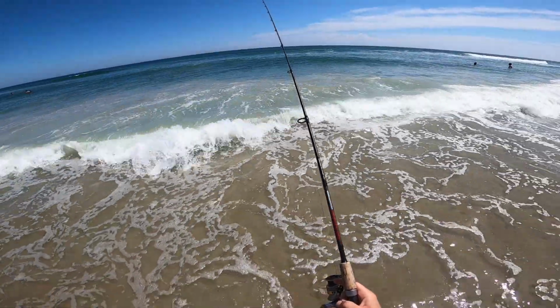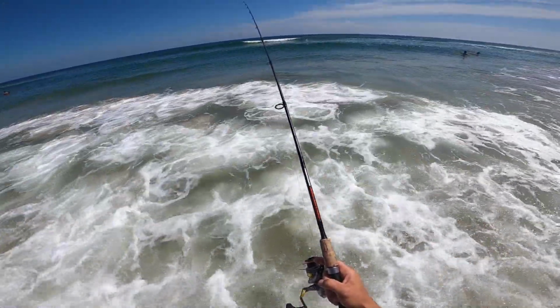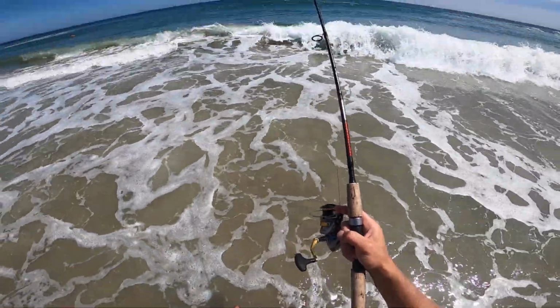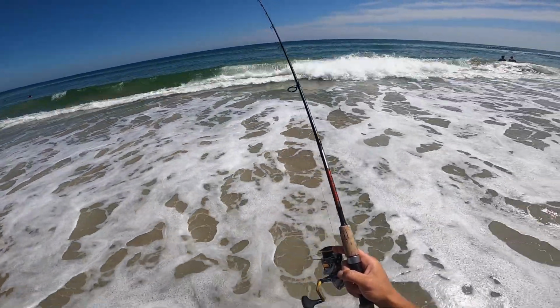But hopefully we'll get into some kingfish today. I got some bloodworms on this high-low rig. We're at like a low tide. I kind of like the lower tide here. So there's a lot of life around, man. I keep seeing all these little pompano and mullet just swimming through the surf. So I have a good feeling that there's gonna be some kingfish.